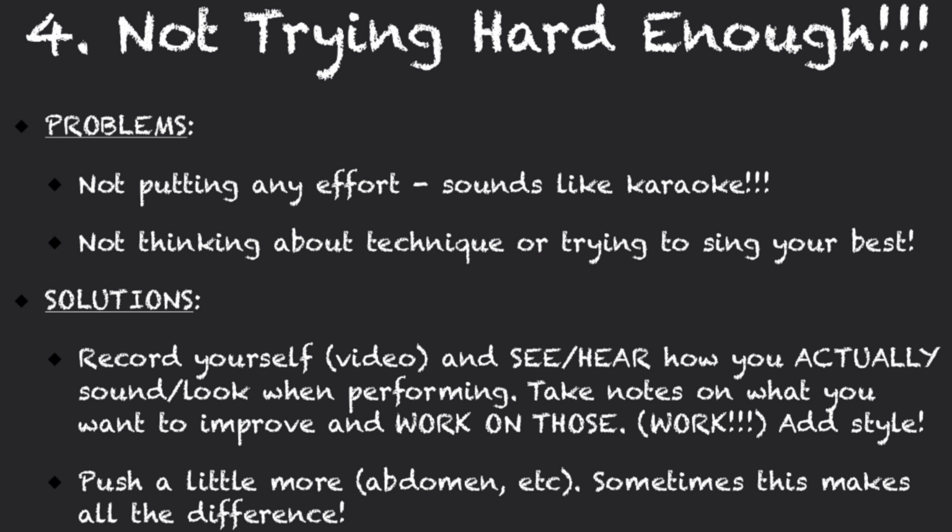Mistake number 4 is not trying hard enough. Okay, so the problems are not putting any effort in, so it sounds like karaoke, and also not thinking about the technique or trying to sing your best. So both of those points, you sound like karaoke if you're doing it. And that's the difference between someone who sounds like a professional singer and someone who sounds like they're just out on a karaoke night, on a bad Wednesday night with their drinking buddies.